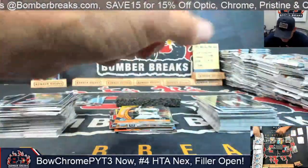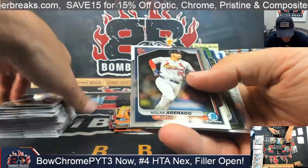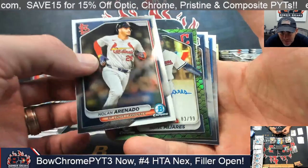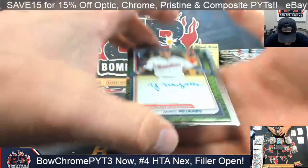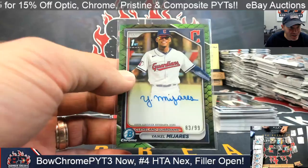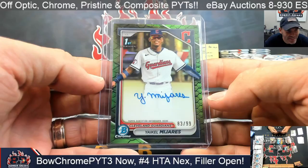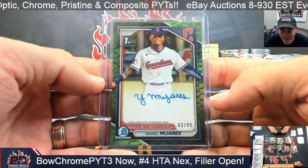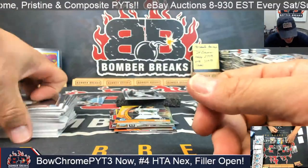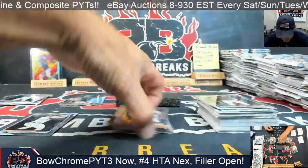Canada, the brothers. And we do have another Lizardry autograph. This one's going to Cleveland. Yankel! Man, kind of fun, man. Close to your name, too, starting with a Y. 83 out of 99. Mijares. Venezuela. First Bowman. And the Reptilian refractor.